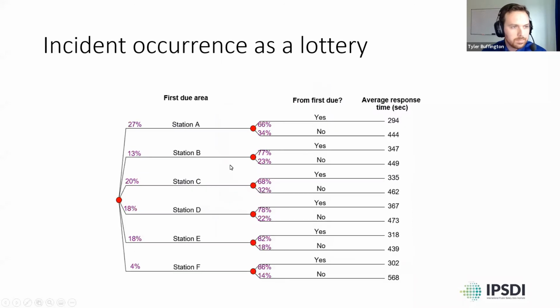So we established that for each first due area, there are 2 different lotteries of response time. You can think about 2 different statistical distributions. And the next step in the modeling framework is we extend that idea of thinking of response times as a lottery to basically the entire incident. There are other uncertainties.